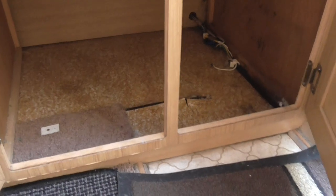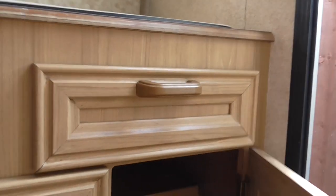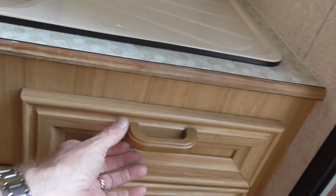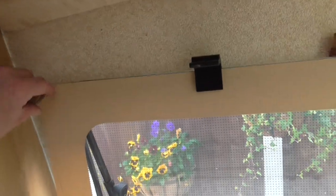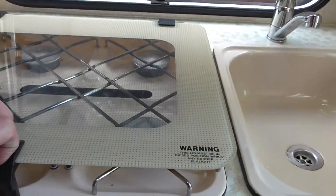A couple of pull out shelves. Storage cupboards here. The storage cupboards below. Knife and fork drawer. The new utensils. And there's the plug for the sink, etc. This cooker has a glass lid, and it's held back by that, and it comes down and closes on here. But I'm going to leave that open for the minute, as I want it all to cool down. It's quite hot in here now. And then above you have two storage cupboards.